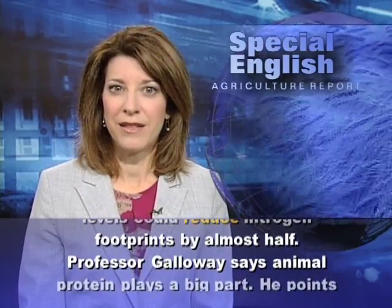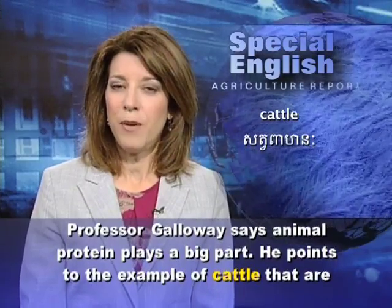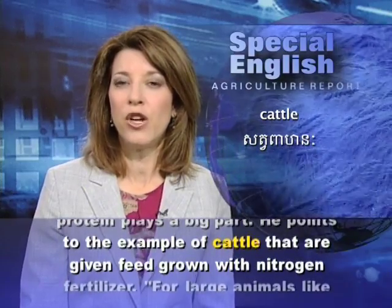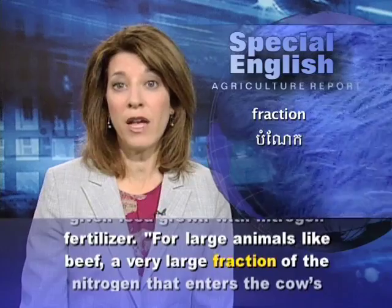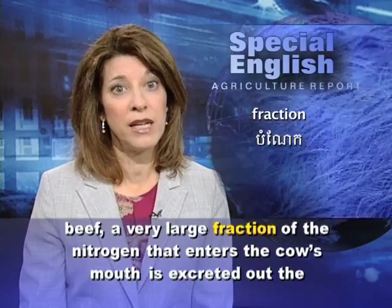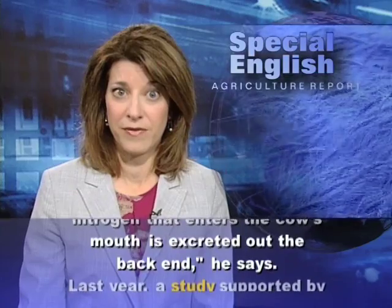Professor Galloway says animal protein plays a big part. He points to the example of cattle that are given feed grown with nitrogen fertilizer. "For large animals like beef, a very large fraction of the nitrogen that enters the cow's mouth is excreted out the back end," he says.